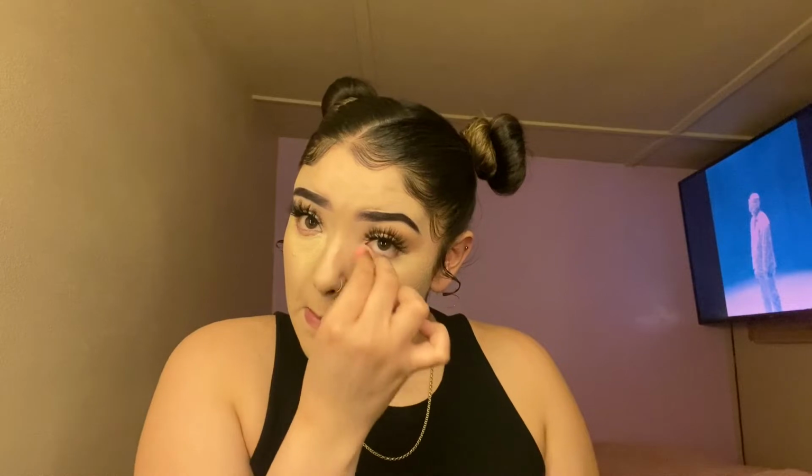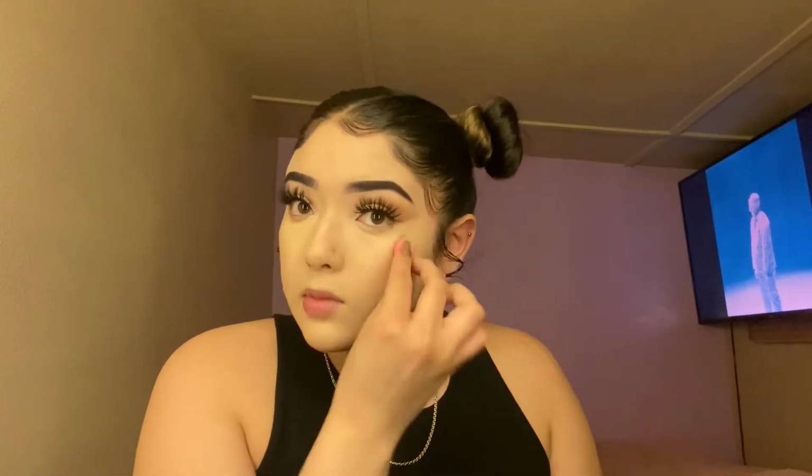It's a little bit more full coverage than the one I used to use. I used to use the Maybelline one, I believe. But yeah, just go under your eyes, and then on top of your upper lip, bridge of your nose, chin, and your forehead, and then just blend that in.